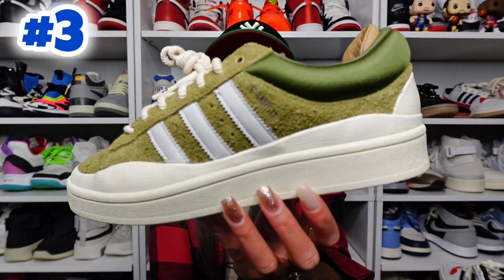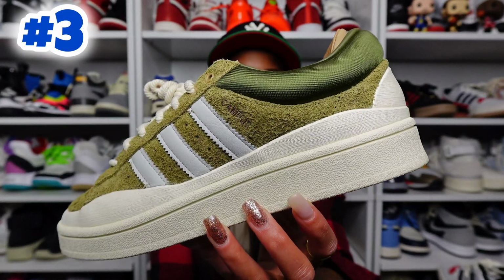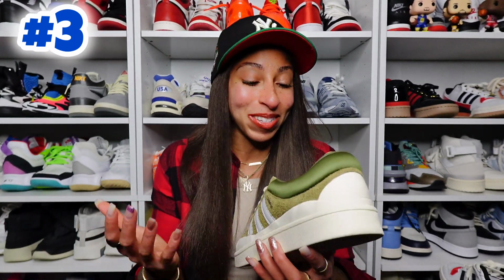So coming in at number 3, again, I'm really happy that I have this within my collection. I also have the Cloud White pair, the Bad Bunny Adidas Campus. You guys know I went on and on and on for months after receiving this pair. I still go on and on because you get so much with this collaboration. I know that it was like the last one for him to do with this model. I wish we got more.